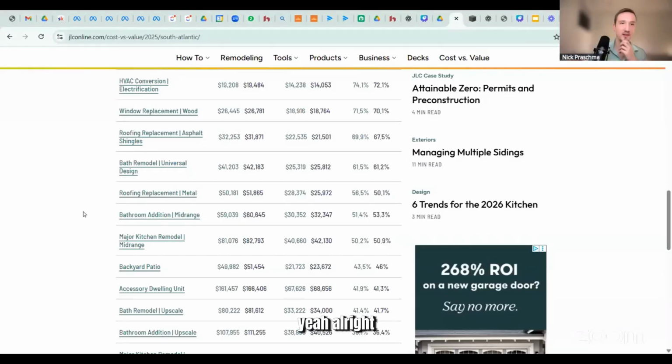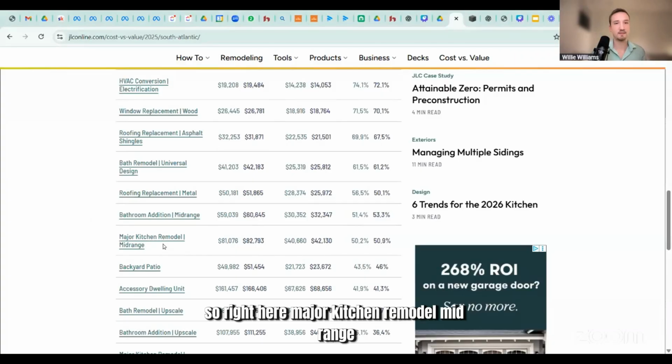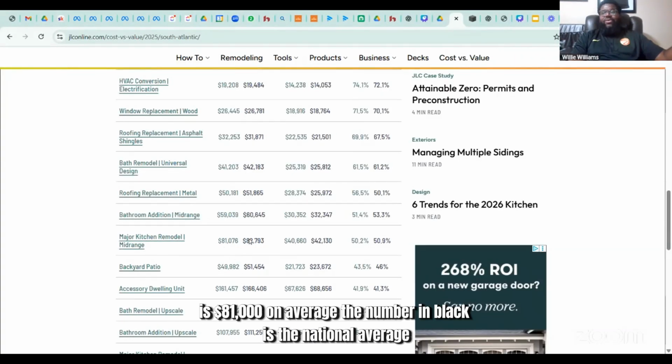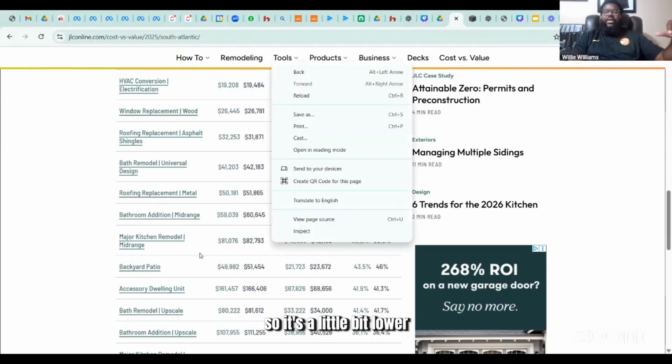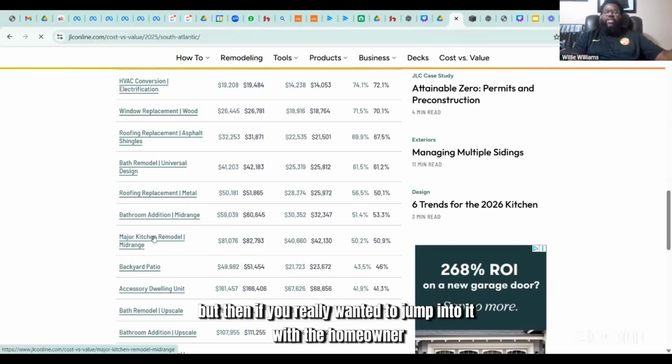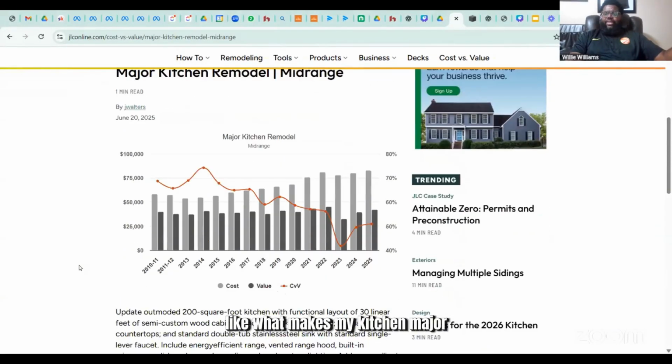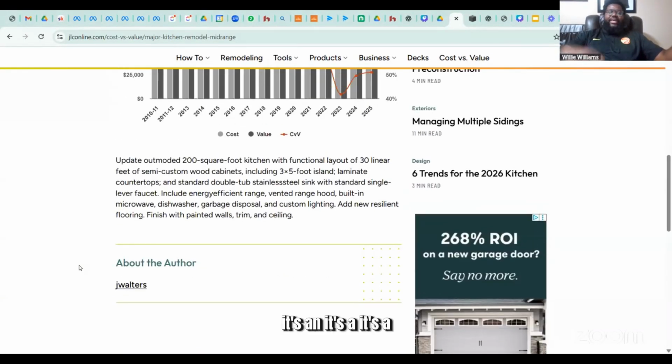Can you see my screen? Yeah. All right. So right here, major kitchen remodel, mid-range is $81,000 on average. The number in black is the national average, so it's a little bit lower. But if you really wanted to jump into it with the homeowner and explain to them what a major kitchen is, like what makes my kitchen major?